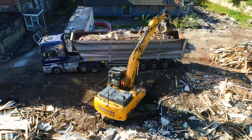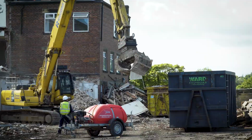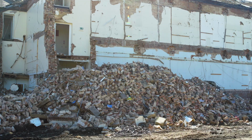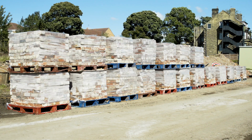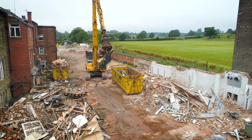The machines are equipped with selector grabs so we can process the waste into separate waste streams and load the skips accordingly. We have stone, timber and bricks. We also segregate the waste streams into metals and general waste, which is then sent away to be recycled at recycling plants.